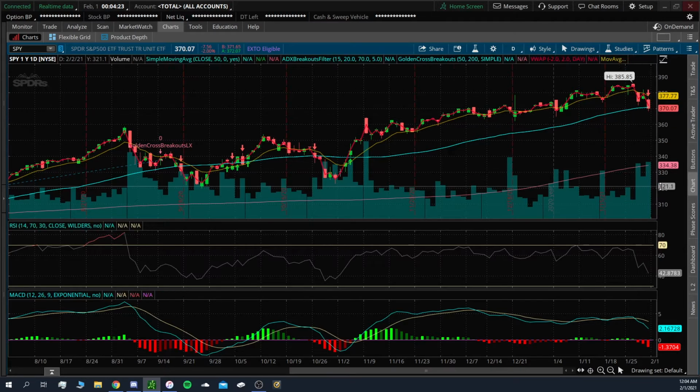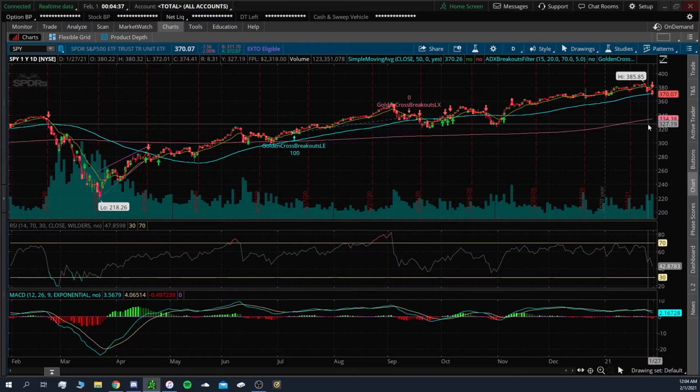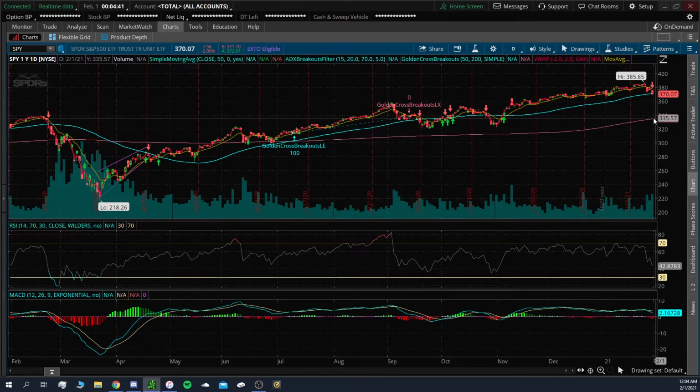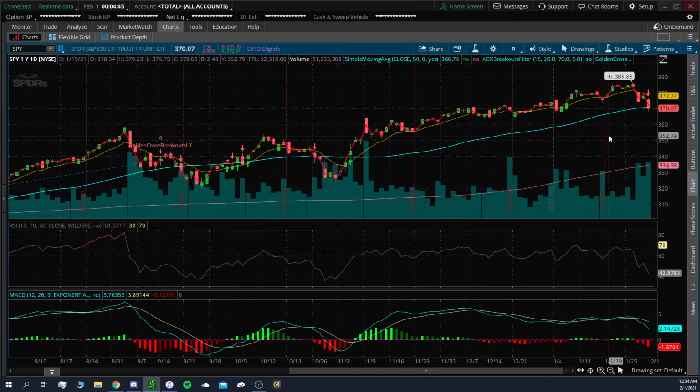But when we break the 50 and then start heading to the 200, and if it doesn't bounce off of that, then we're going to go into a deeper correction. That's usually a couple percent correction. When we head into the 200 SMA, that's usually about 10% give or take. I'll go into the exact numbers in just a second, but that's usually a 10% correction. So that's where I'm expecting markets to go.